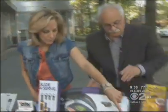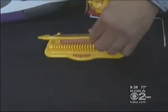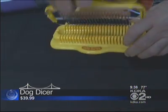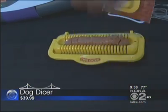Nice. Lastly, real quick, I'm getting the dog dicer. I'm paranoid about kids choking on hot dogs. Well, this is awesome. Now watch this. I've just got a regular hot dog in. All you do is push it. Look at that. It cuts them both ways. I'm taking that home. Christine, you always find the coolest stuff.